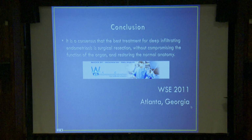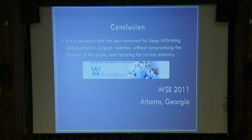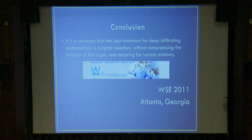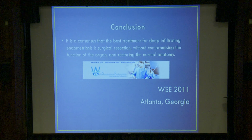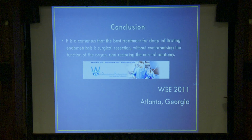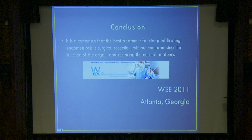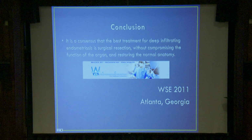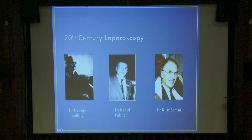In 2011, we had the World Symposium in Endometriosis in Atlanta. 55 leaders of the world came. We talked about immunology, medical treatment, but the conclusion is that at today's expertise, the surgical resection without compromising function of the organ and restoring of the anatomy is the answer. No disease is left behind.